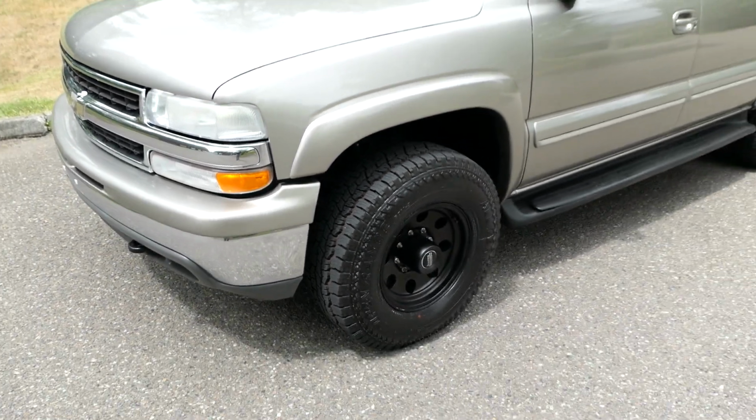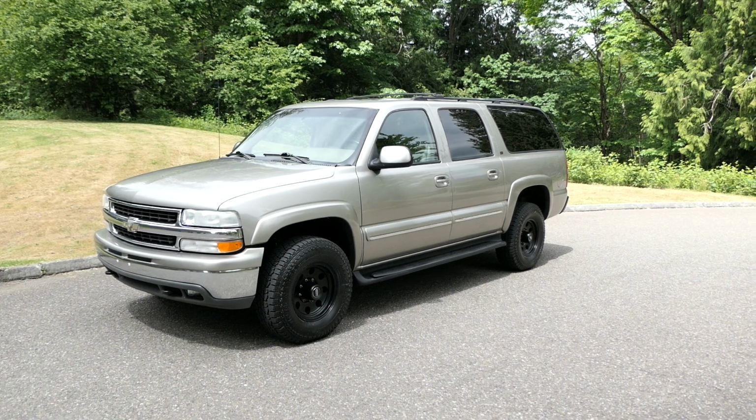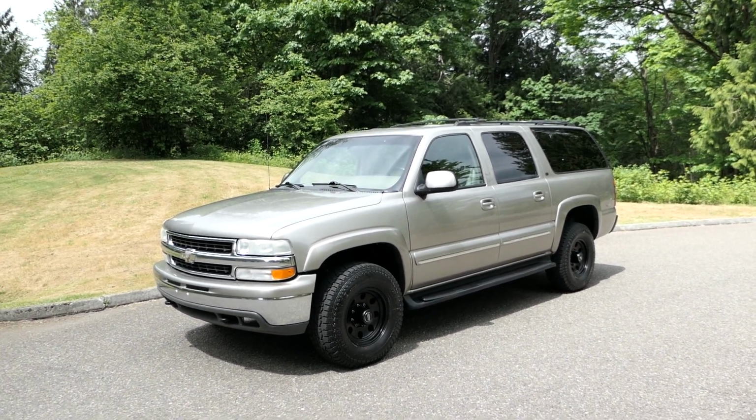So alright everybody, here is our long wheelbase 01 HD 2500 Suburban. 4-wheel drive, of course, push button and all that stuff works, and we'll nail that out in the driving video. So good luck everyone.